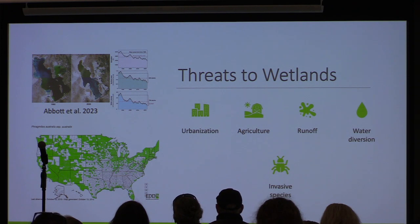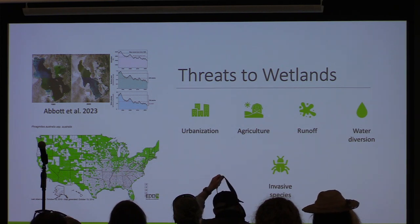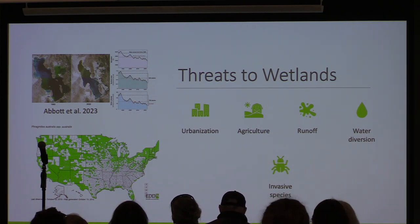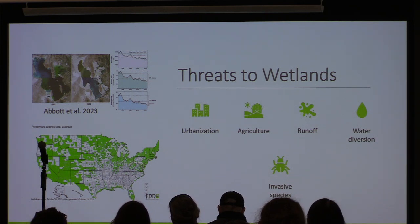And wetlands are faced with a lot of disturbances globally and right here in Utah. Many have been drained for agriculture and urban development, and many that are left receive the harmful runoff from such development. Then, of course, there's the familiar water diversion issue, keeping wetlands from receiving the water that they need to naturally maintain themselves. Last on my list is the invasive species like Phragmites australis, which can entirely change the dynamic of a wetland system, wreaking havoc on ecosystem processes.